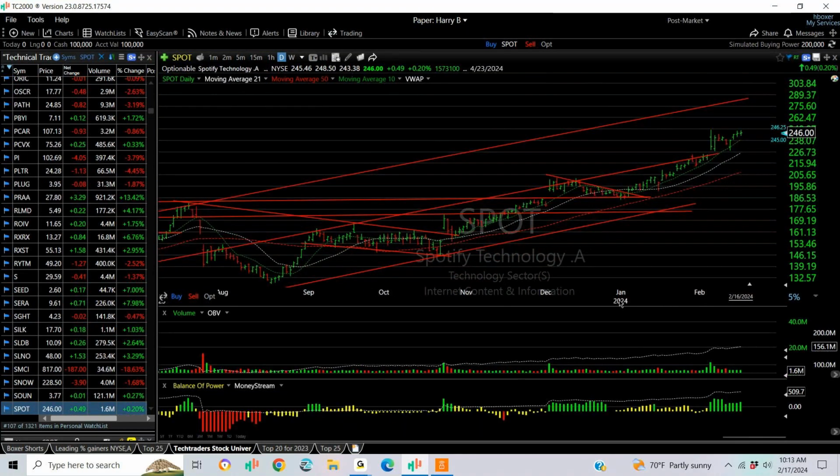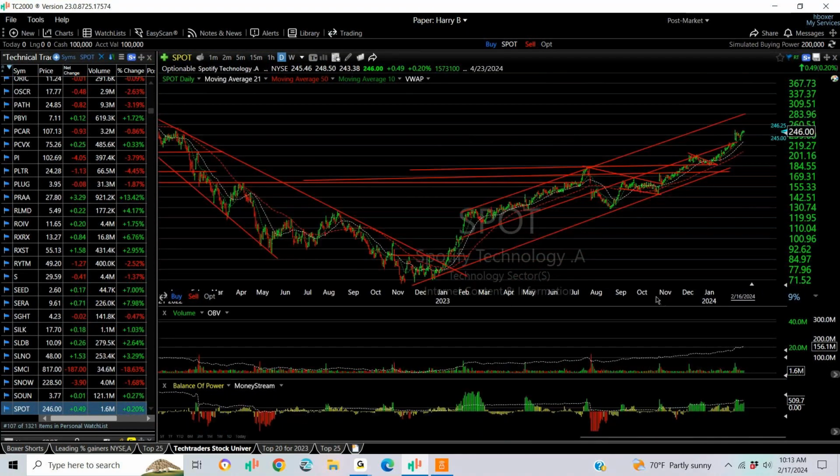Spotify, well, you can see the rising channel. It's been in a beauty since the December of 2023, about a year and three months ago. Look at that run up though, 71 to 246. And if it continues, the angle calls for 285.